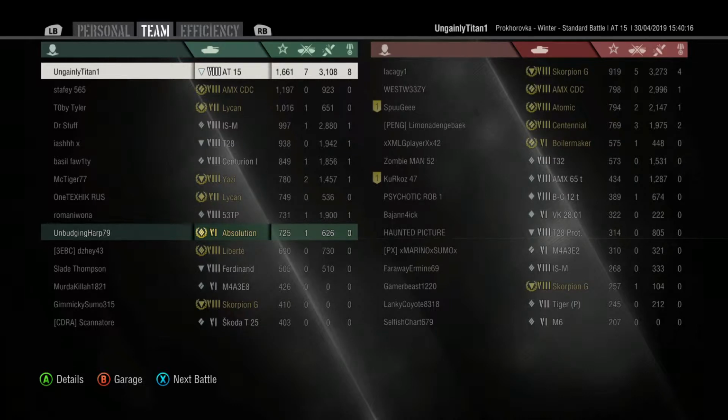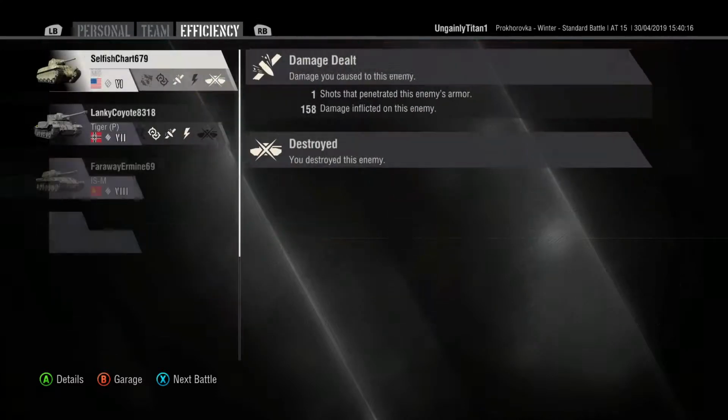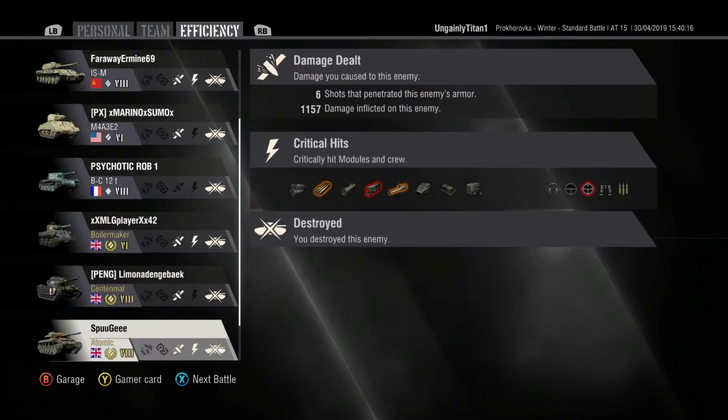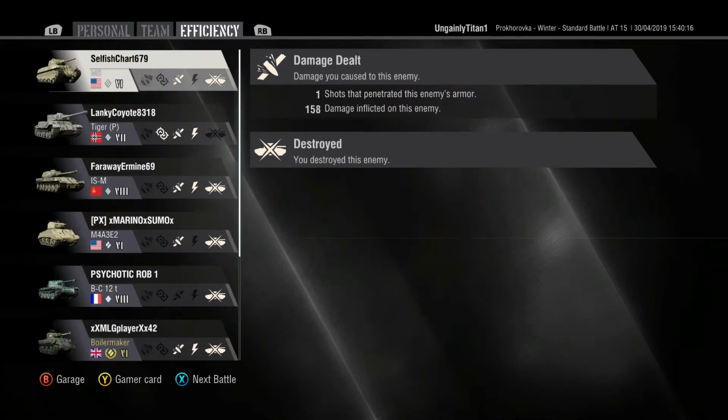In fact, the Scorpion G had a pretty good game as well. He had over 3k, he had more damage than I did, and he had 5 kills as well. And the AMX CDC, okay, he had quite a lot of damage at my expense, probably close to 1,000 points, but he did alright for himself.